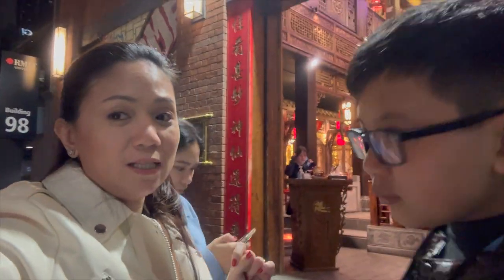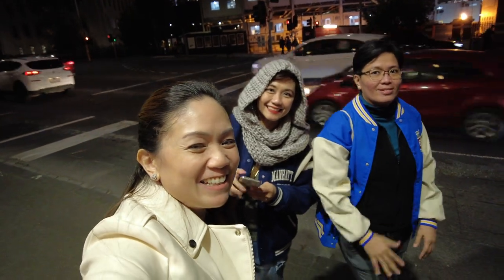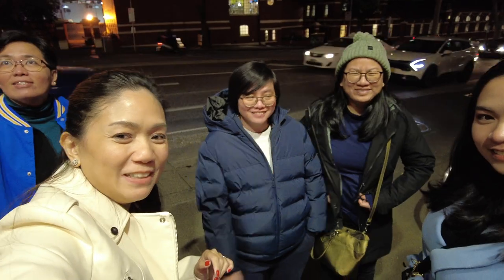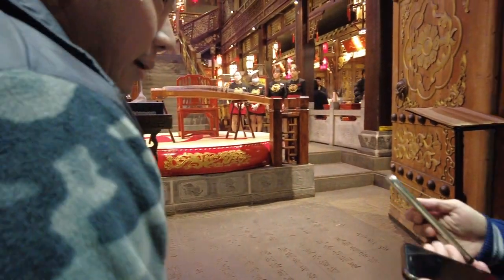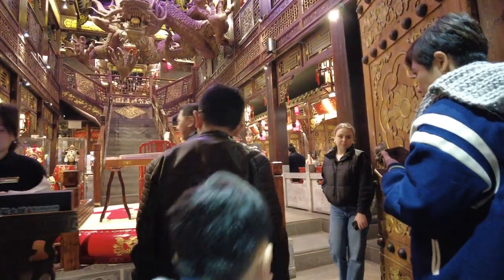It's always full, but good thing that we reserved on a Monday night, so medyo walang masyadong tao. Our booking is still at 7:15 and we're still waiting for the other half of the group. We're here! We're here! Welcome! So we're gonna have dinner here at Panda Hot Pot. Yay! We're going in upstairs.